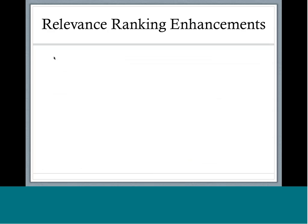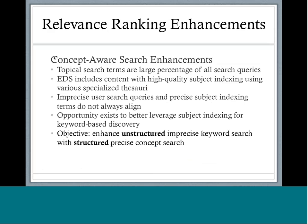As long as we're in this section, I want to talk a little bit about an enhancement to relevance ranking that we are making, and it's called concept-aware search. Many of you know that EDS takes advantage of the rich metadata that are provided to us by many of the subject database providers, CINAHL, ATLA, Realm. So we get very robust metadata, including their subject headings and subject thesauri. And of course, those are specific and in many cases unique to that particular database.